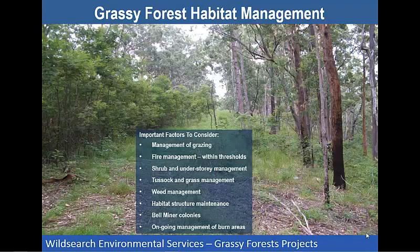So, part of the program is, once we decide we want to do something, actually, I'll just quickly talk about this photo behind. This is another site up there. This has been burnt twice. That side's been burnt twice, that side was only burnt once. You can see the difference. And it was long unburnt prior to that. It hadn't had a fire for 15 years prior to the first burn. And that is what happens if you don't do the follow-up. It is all within national parks. And private properties.